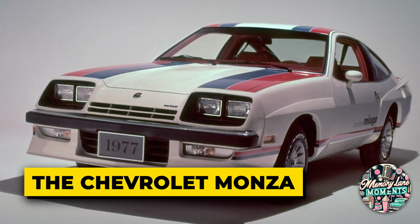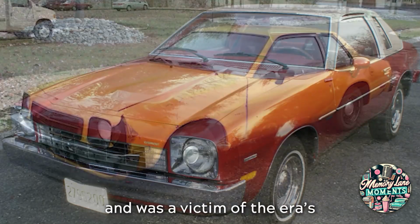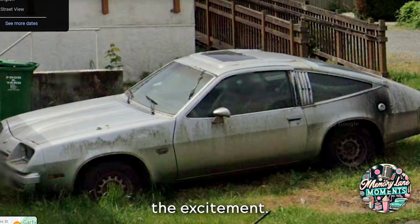The Chevrolet Monza, designed to be sporty but hampered by its lackluster performance, it faced issues with reliability and was a victim of the era's emissions regulations. A car that promised a sporty experience but failed to deliver the excitement.